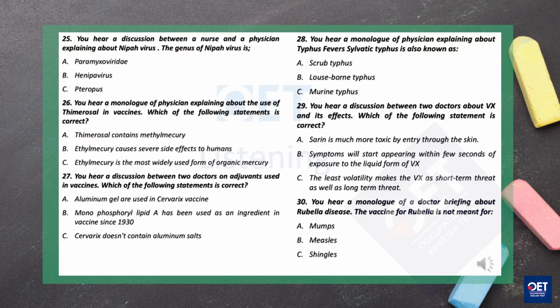Hello, doctor. What is VX and how is it obtained? VX is a man-made chemical warfare agent classified as a nerve agent, which are the most toxic and rapidly acting of the known chemical warfare agents, which are similar to pesticides called organophosphates.